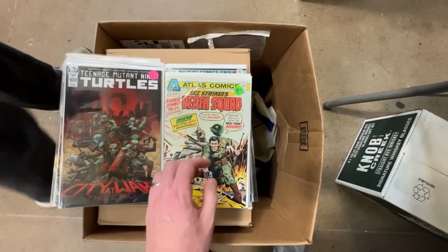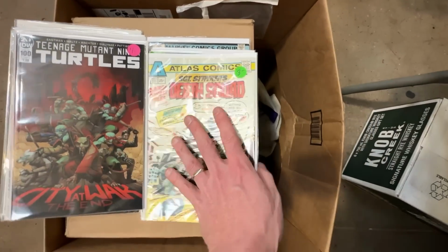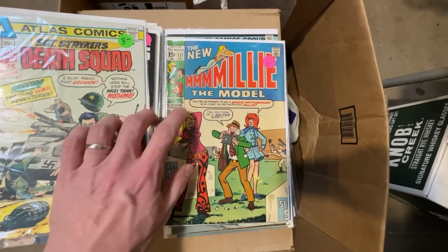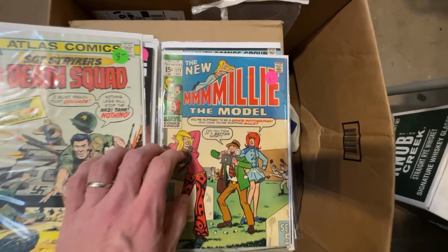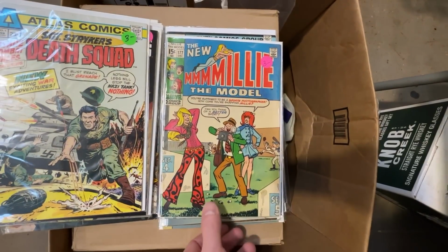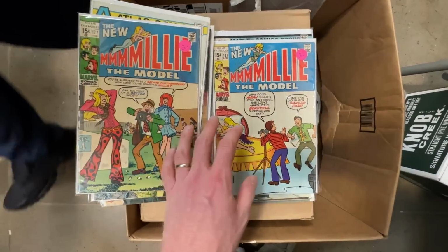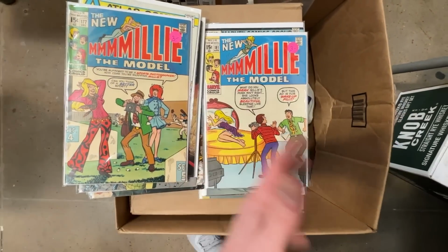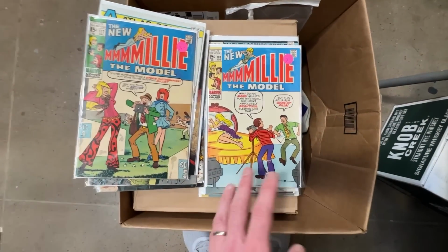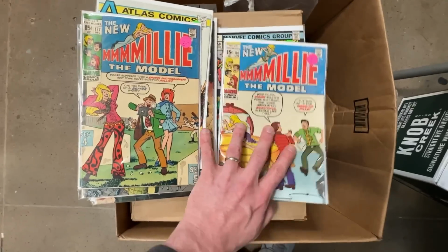We've got this nice old military book, Sergeant Stryker's Death Squad, number 1 issue. And then, this is one a lot of people pass this up, but oh my goodness, you have to see the prices on some of the Millie the Model comics. Some of them go for insane amounts of money. So a lot of people pass them up because they think, well, you know, it's not superhero, it's not monsters, it's like a fashion type book, but check out what some Millie the Model comics go for. I pick her up whenever I could find her, especially at this price.